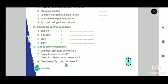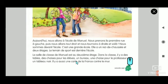Qu'est-ce qu'il y a dans la classe? So what is there in the class? See, very easy for you. The next one itself. Dans la classe, il y a des tables, des chaises pour les élèves, un bureau, une chaise pour les professeurs et un tableau noir. Il y a aussi une carte de la France contre le mur. So until this you have to write. Why? Because they are asking what is there in Manuel's class. So whatever things which is available in the class we have to say.